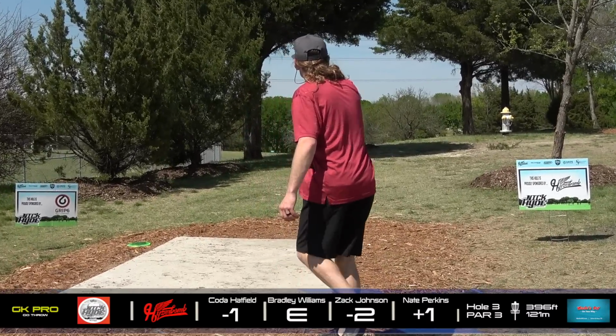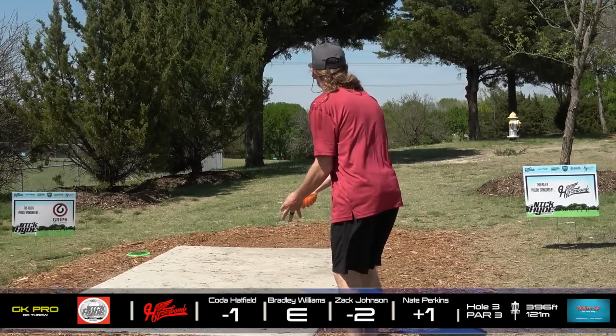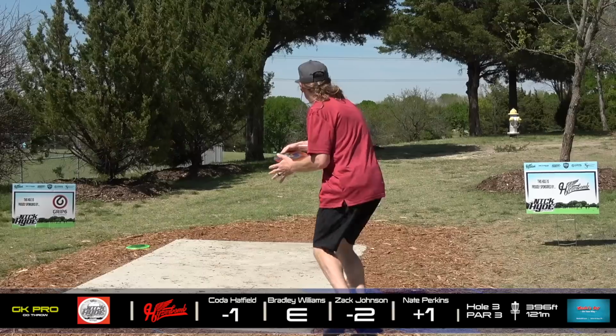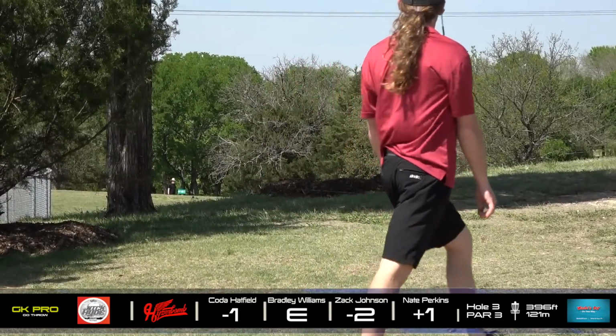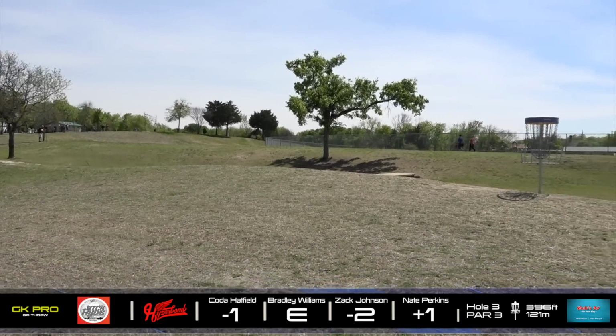Yeah, and I'd say the biggest mistake on this hole is people try to hyzer it a little bit too early. You really need to push it straight as far as possible and just let the natural flight fade down towards the basket. Exactly. If you're focused on just throwing a straight up hyzer, you're most likely going to be short.